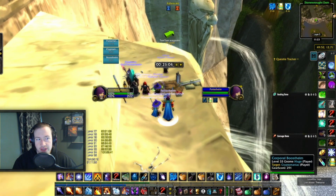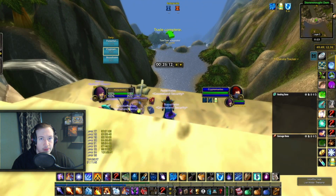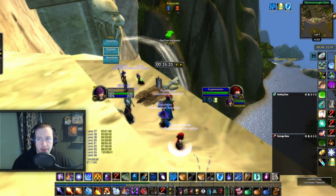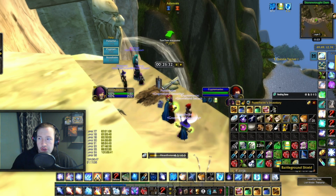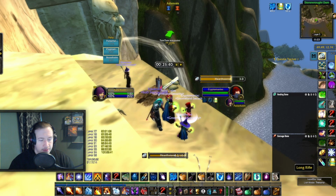Just find a way to get yourself to Hillsbrad for the final part, and this one requires a little bit of parkour. It can be a little bit difficult for certain. It depends on the way the physics work. For gnomes, this jump was very easy. For humans, it was a little bit more tricky, at least for me. But either way, let's go through it.